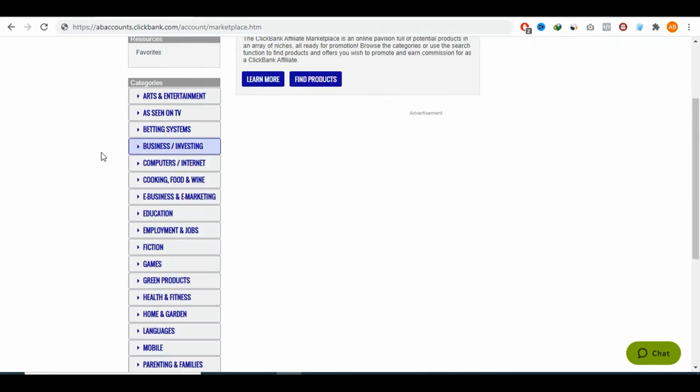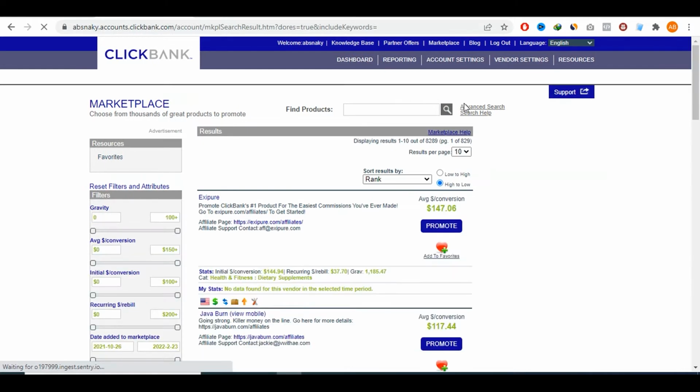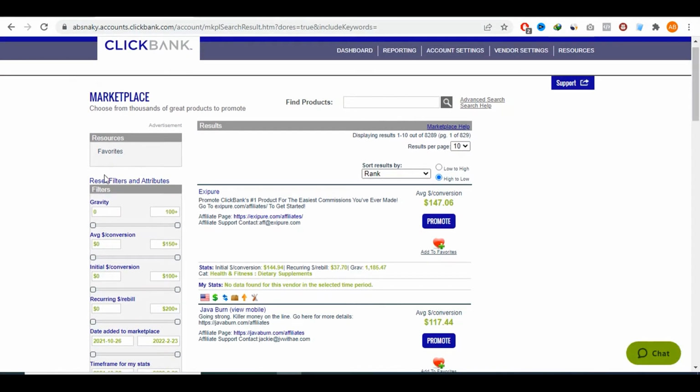Now, if you don't know which product to go for, or you don't really have a specific niche in mind, and you just want to know what products are selling very well at the moment on Clickbank, then you can simply go to where it says find products, leave the search bar empty, and then just click on the search button. What's going to happen now is Clickbank's going to show us a bunch of different products that are doing very well on the platform at the moment. As you can see, the most popular product on Clickbank right now is this product here called Exipure, which is a weight loss product.